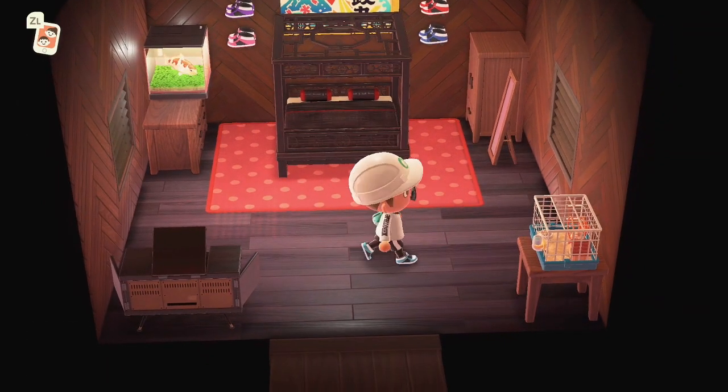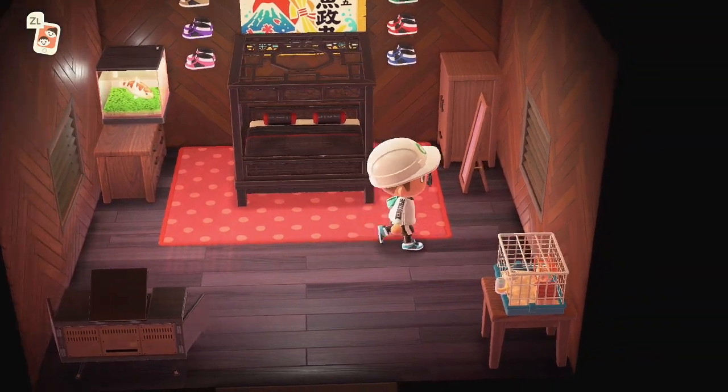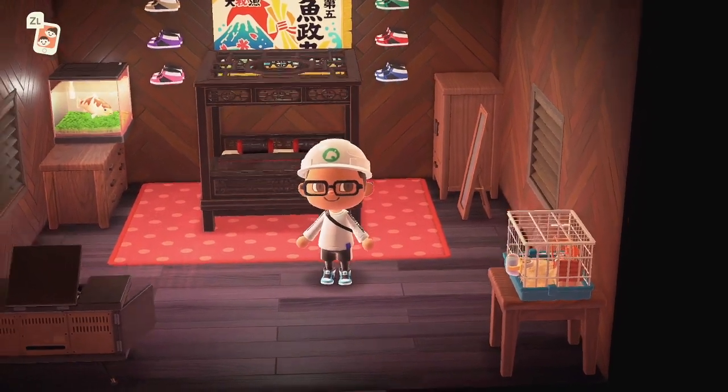Otherwise, this is the master bedroom. The only thing that's really changed is the walls and the flooring. I added a rug here under this imperial bed that my fiance was kind enough to get for me. Otherwise, I put some decorations up on the wall, and that's pretty much it. So we'll just kind of go through this bit by bit.